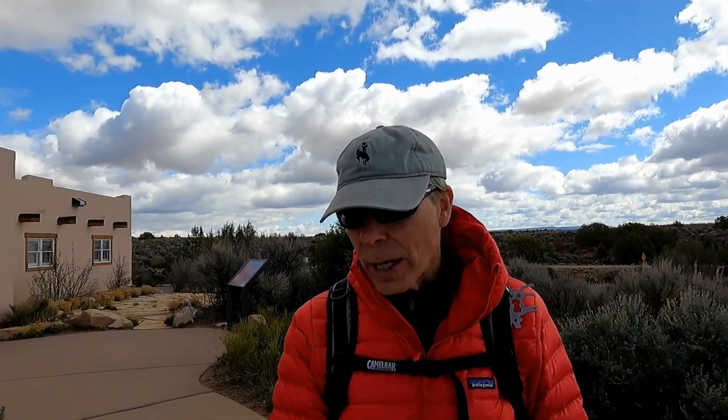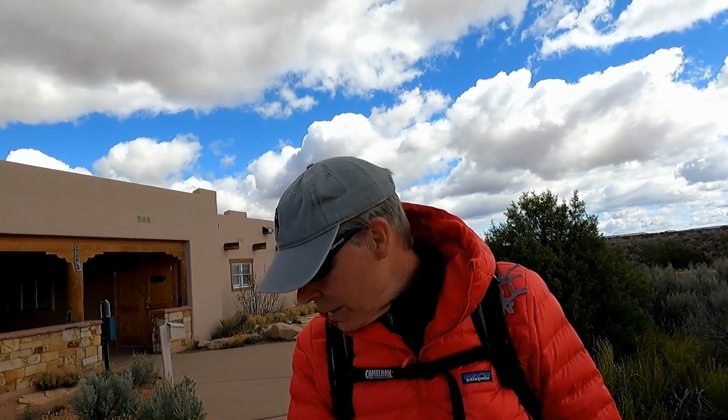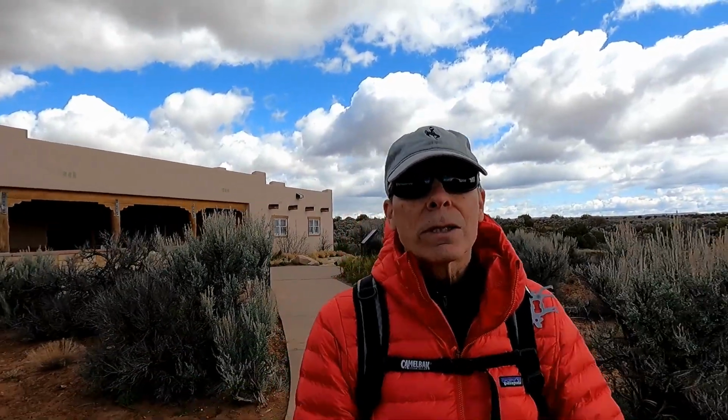So here at Hovenweep, we're going to take the Square Tower Trail. And there's going to be a number of sites along the way. Stronghold House, Tower Point, Hovenweep Castle. A number of things that will show the life, the living quarters, say, of ancestral Pueblos.